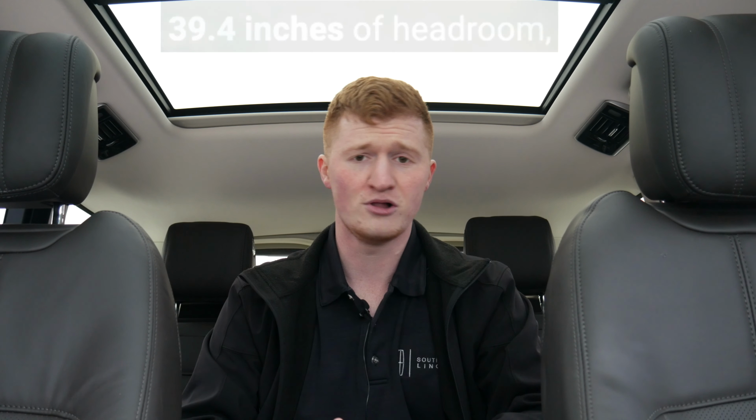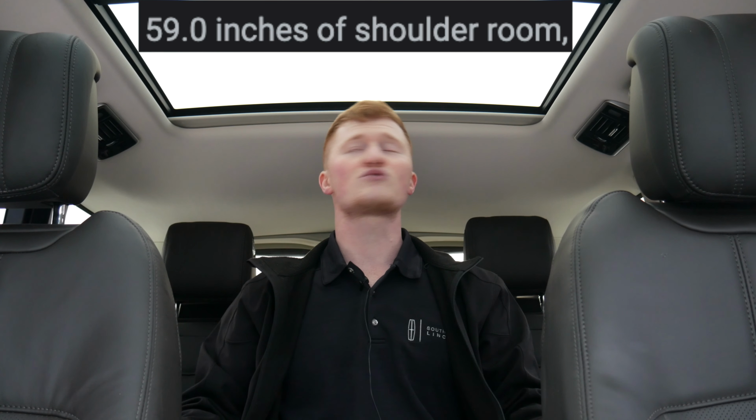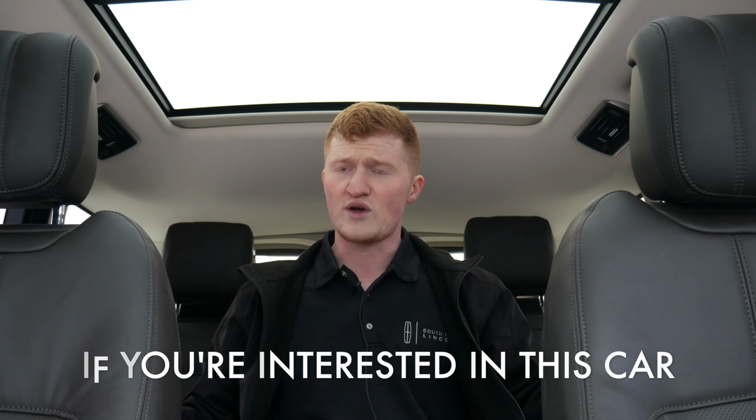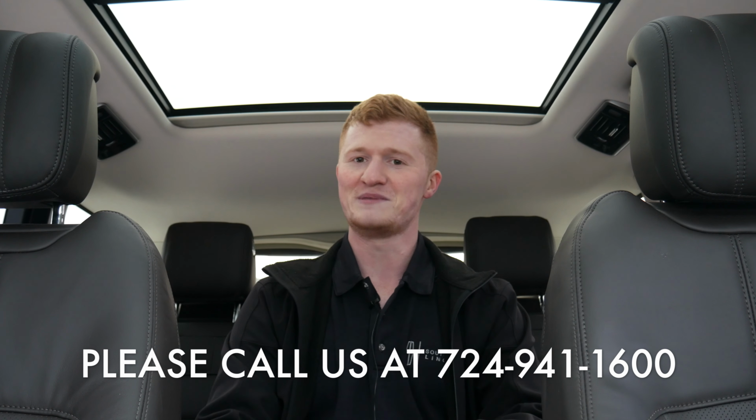I'm just blown away by the headroom. It's insane. For the second row, I feel like I'm sitting in the middle of a canyon with a lid on it or something. But it also feels like there isn't a lid because of the sunroof.